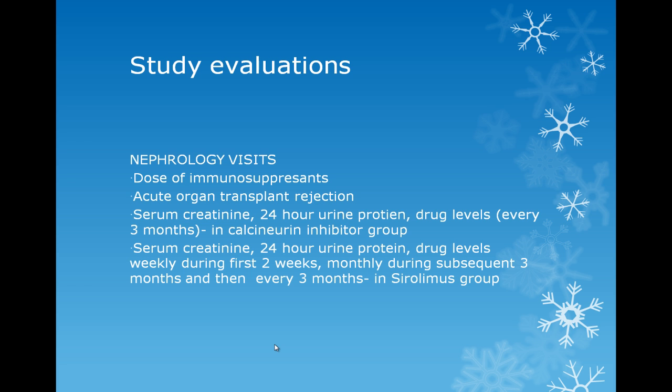At the nephrology visits in the transplant clinics, the dose of immunosuppressants, the clinical determination of acute organ transplant rejection, and assessment of serum creatinine, 24-hour urine protein, and drug levels were measured every 3 months in the calcineurin inhibitor group. In the Sirolimus group, the serum creatinine, the 24-hour urine protein, and drug levels were measured weekly for the first 2 weeks and monthly during the subsequent 3 months, and then every 3 months.